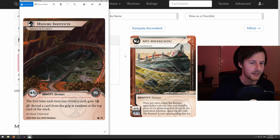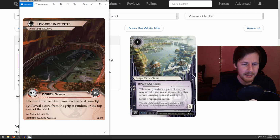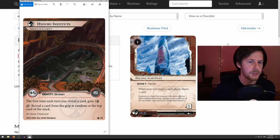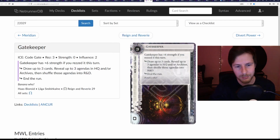We'll see. Now, also there's a bit of a Glacier play in here. Jinja City Grid is a really strong Glacier building card, and this also reveals once a turn somewhat easily. And so now you can be installing ice on your remote server, on your central servers, and gaining money at the same time. Maybe that's the money you need to jam. But compare that with something in Jinteki like Palina Agroplex. Maybe you're drawing 2 cards at the start of your turn. Maybe that's how you build your Jinja City Grid really fast. That's pretty cool stuff. And there's some cool Glacier stuff.